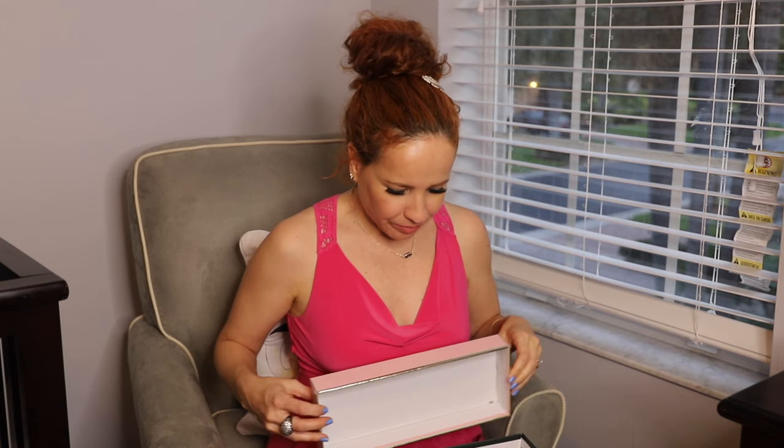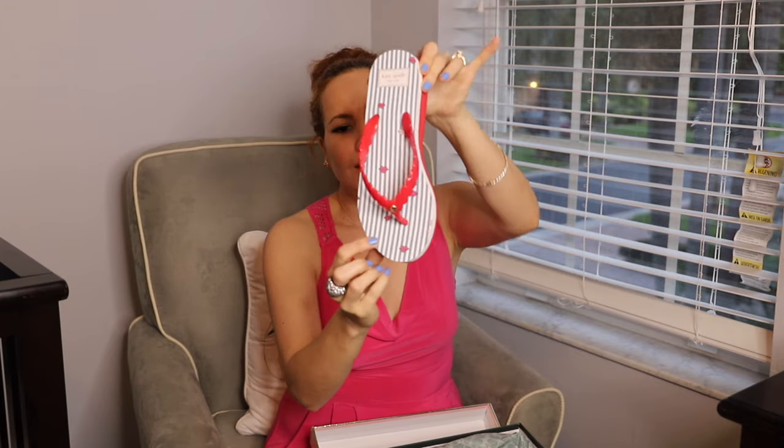So these are Kate Spade flip-flops. I love this, you guys, because look at the little lips. Look at all the little lips around it. I love these. And then in red, with the little heart icon from Kate Spade. And I got these on sale, and I'm pretty sure that if you go on Dillard's, you can still find these on sale. They had a few colors. I think they had black, red, and then white, but I really, really love them in red with the little stripes.